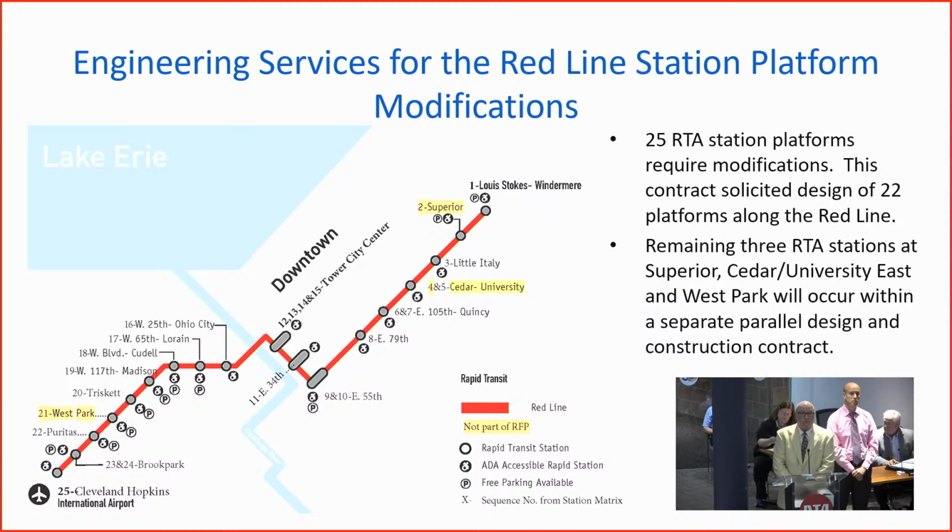So you can see that this is my project location map. On the left of the slide, you can see it's our red line running east to west. The numbers that are associated on here represent 25 RTA station platforms. So this map does not show our RTA stations, but the station platforms by number. So one being over to the east at Lewis Stokes, heading west all the way to the airport. You'll see the number 25 down there in the lower left of your screen.